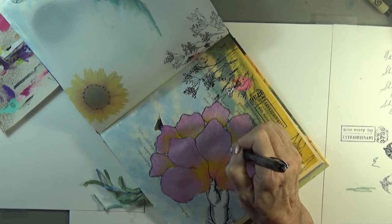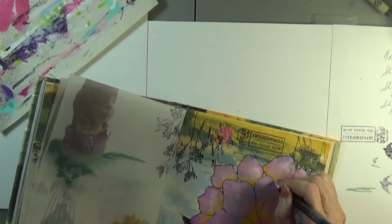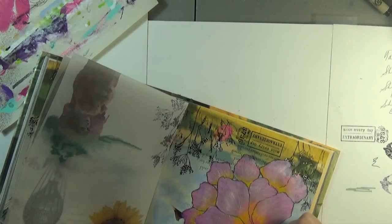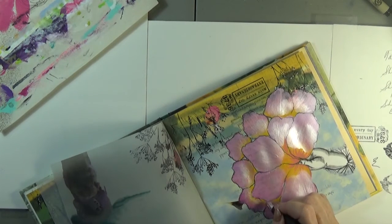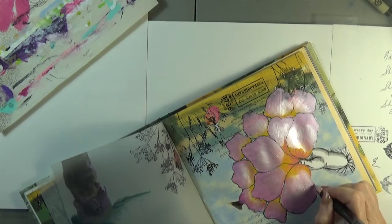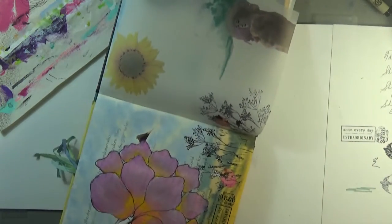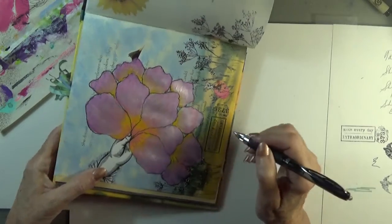Plus, I'm not too tickled to have my work outlined too perfectly. I'm always afraid that it's liable to look too much like a coloring book. Not that that's a bad thing, but not something that I'm looking forward to doing. There we go. Now, just a few grow lines. Not too many.